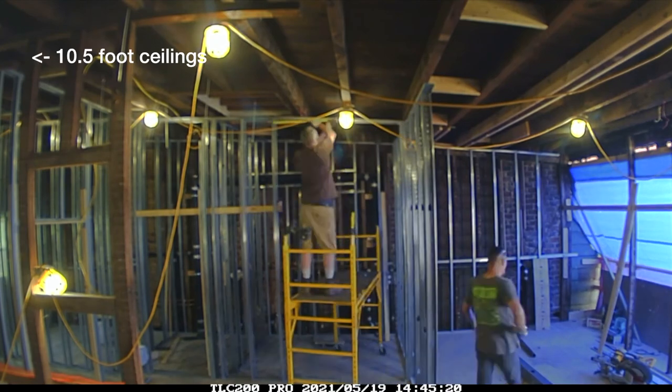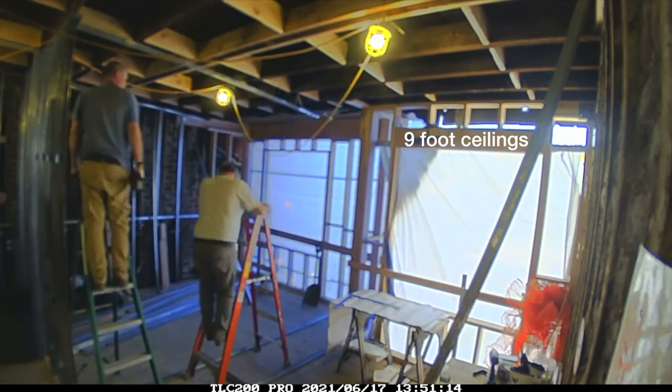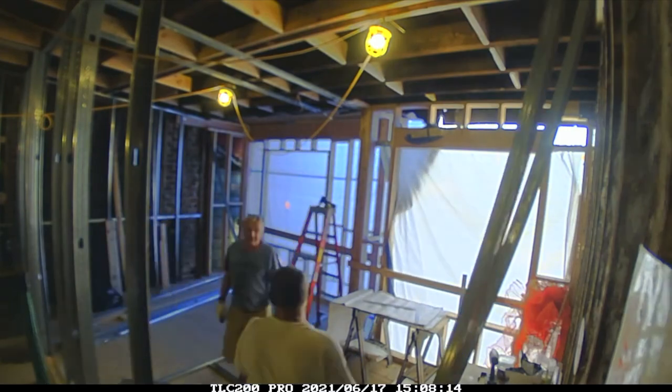In the front, where our bedroom is, the ceilings will be 10.5 feet. Back here, they're about down to 9 feet. The crew is really fast, and by the end of the week, our entire bedroom level is framed out.